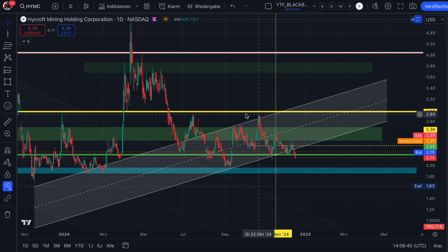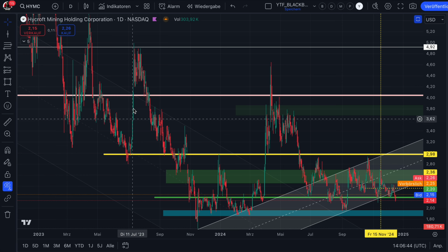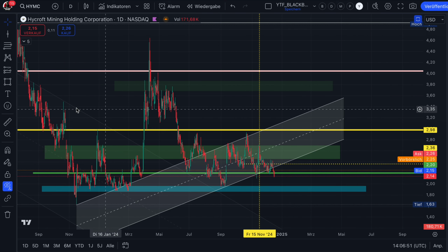If we want to see a short squeeze for this ticker, then we need to break $3. We have to close above $3. We can see that every time when HYMC traded above $3, the volatility kicked in, and then prices of $4 to $5 are possible, and that would be a bigger squeeze from now.